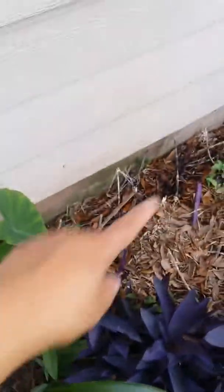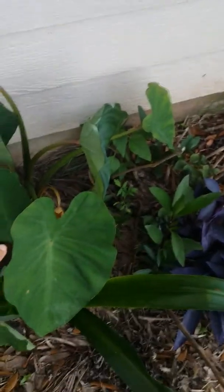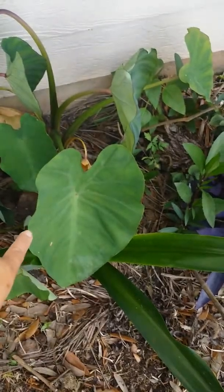And here's the taro. I transplanted this from a different corner. There's a lot of water coming through here from the vent from up there, so this place is constantly wet. And this plant apparently likes wet areas, because typically this grows around the riverbeds in the Philippines. So that's what I'm trying to mimic.